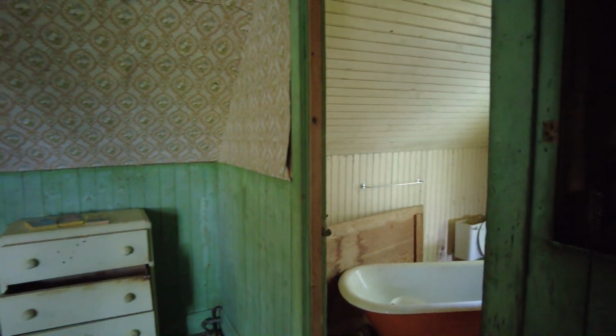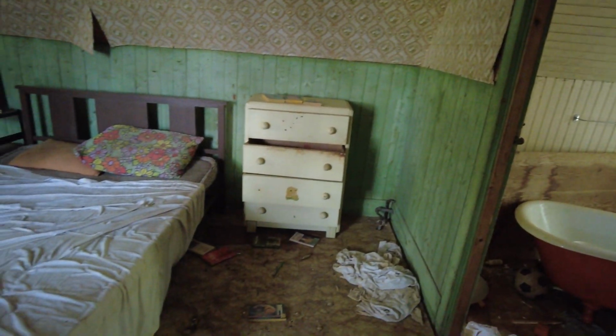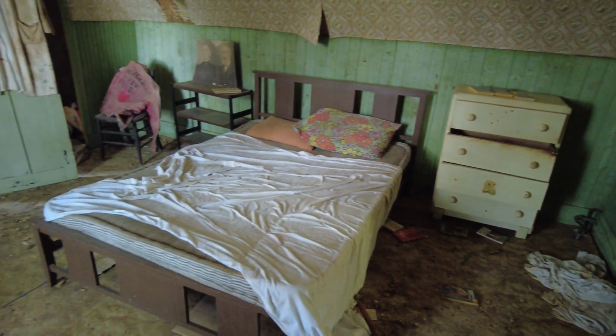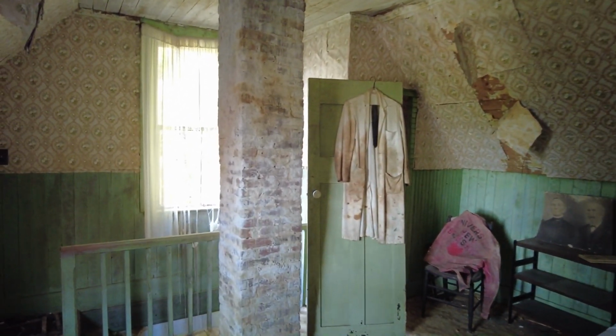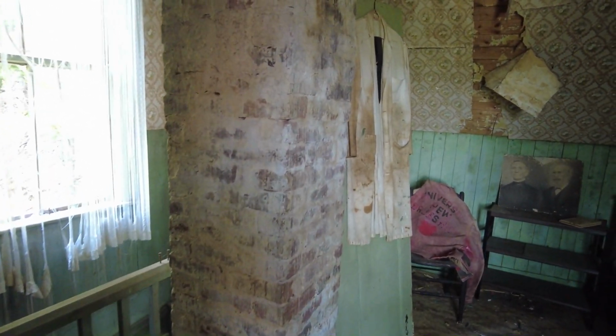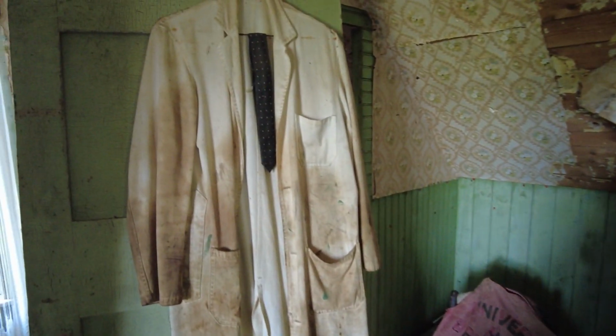Oh my God. Guys, look at this. That lab coat there kind of explains why they would call it the doctor's house. I mean, I'm sure there's information here explaining why, but that kind of screams a doctor's lab coat kind of thing. Or it could be a butcher.